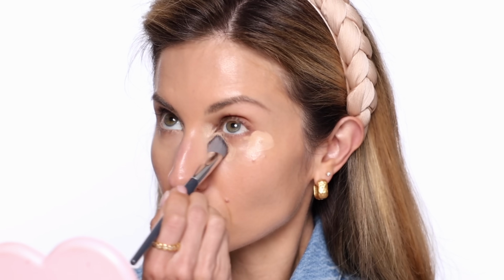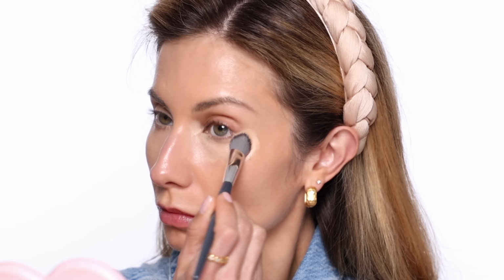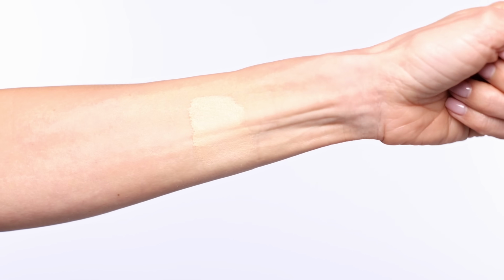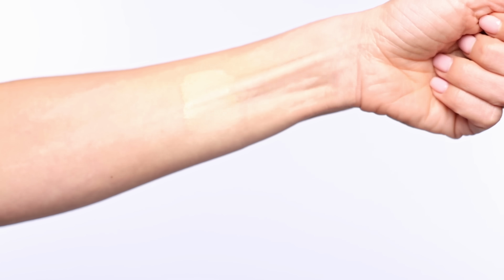This one is also buildable, but really don't reach for this concealer if you're looking for full coverage because there are so many other better options. This can also be used on the face to highlight or to contour if you choose a lighter or a darker shade. It's hydrating, it blends beautifully on the skin. This has very minimal creasing, again for that extra insurance.